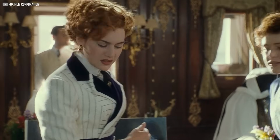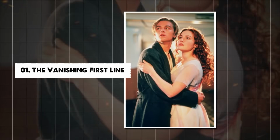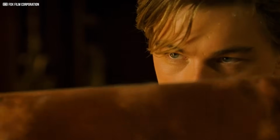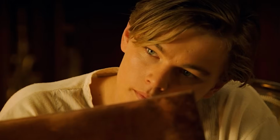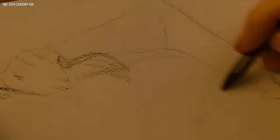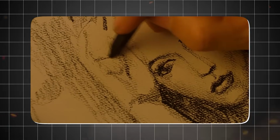But if you thought this blooper was shocking, this last one will completely blow your mind. 1. The vanishing first line. The sketching scene between Jack and Rose is one of the most iconic moments in the entire film. It's emotional and beautifully shot. But if you look closely, something doesn't quite add up. When Jack starts drawing, the very first line he makes on the page is thick, bold, and clearly visible. But later, when we get another look at the finished sketch, that first heavy stroke is completely gone. In its place are much finer, delicate lines with a more polished technique.